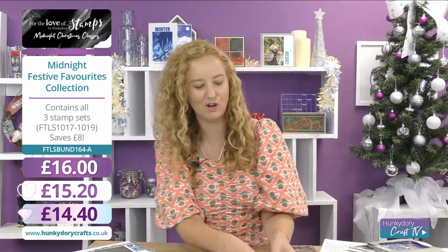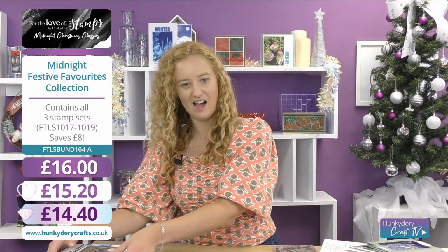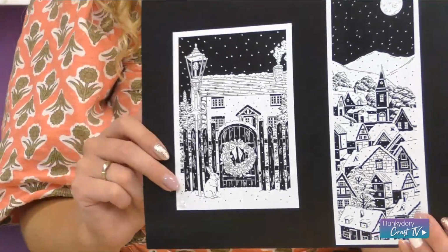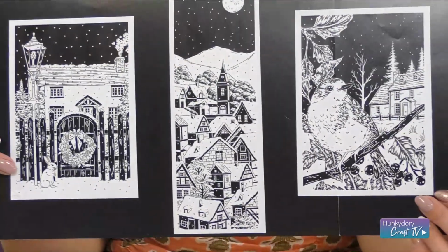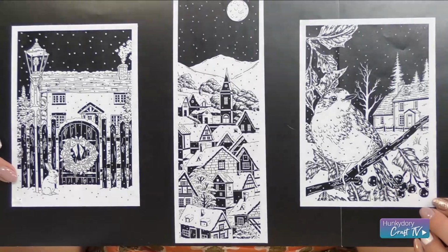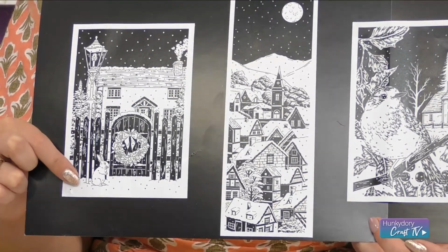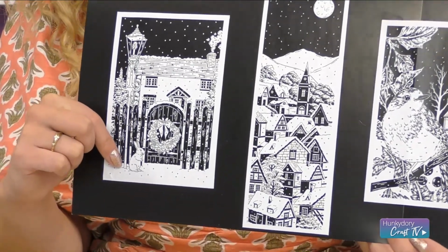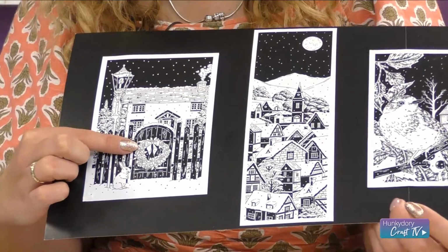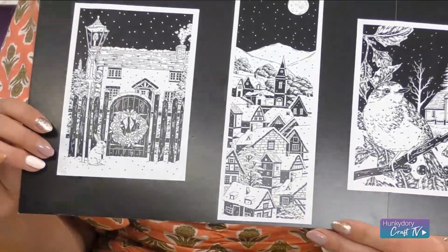Okay, so part 2 of our show. We've got more of the Midnight stamping collection for you. This time we have our beautiful snowy scenes for you. Now these are absolutely spectacular. Just look at these incredible snowy scenes that you're going to be getting. These are stunning. You have got the beautiful Christmas cottage here. I mean, it just really is so, so nice. You could just imagine inside, cozying up by the fire with a hot chocolate. You've got the wonderful old-fashioned lamppost, the wreath just draped over the garden gate, smoke billowing out the chimney. It really is such a picture postcard scene, isn't it?